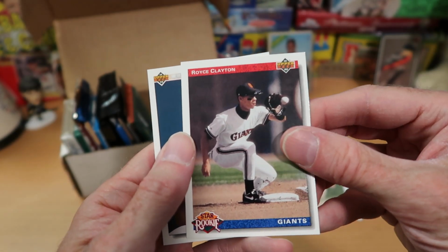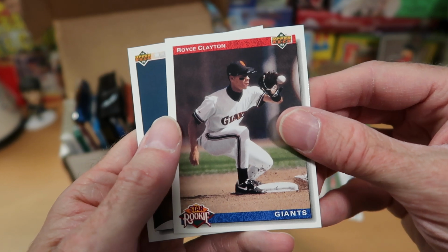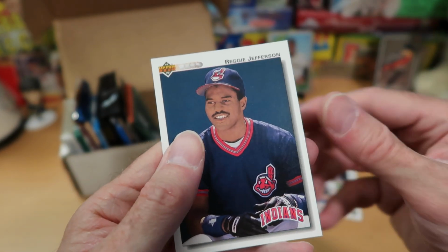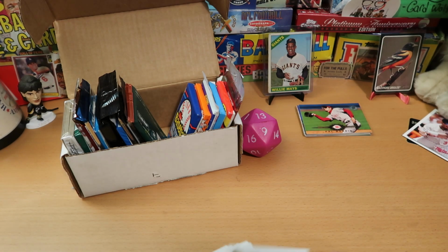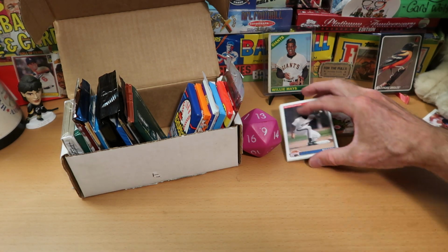Royce Clayton, and that is a star rookie card. Royce Clayton had a pretty good career in the MLB, so that's kind of a nice rookie card there. Reggie Jefferson hanging out with the Indians as well. I'm going to put the Royce Clayton rookie card on top. That's not a bad pull. I'll put that back there.